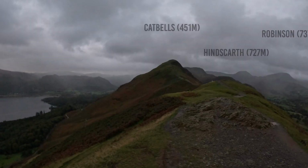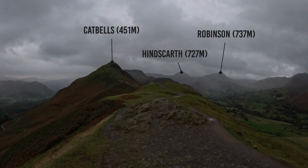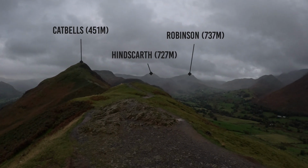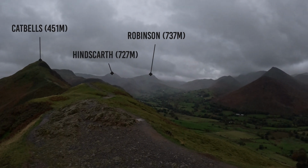Good morning and welcome to the Northwestern Fells. Today I'm heading on Newlands Horseshoe, currently on Catbells, just heading up to the summit. Then we're going to be heading onto Maiden Moors, High Spy, Dalehead, Hindscarth and finally Robinson, dropping back down into the Newlands Valley. I've started from a small parking bay at the bottom of Catbells.